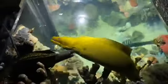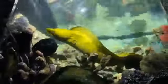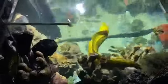Jamie Thomas wants to know, will they bite you though? Yes, they will bite me. If I were to stick my hand in, they will bite. A lot of people say that they dive with them and they are friendly, but I don't recommend it.